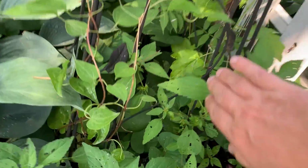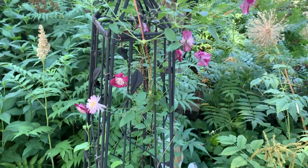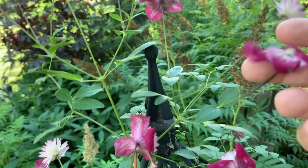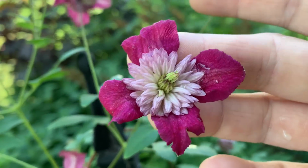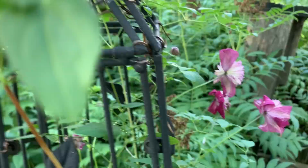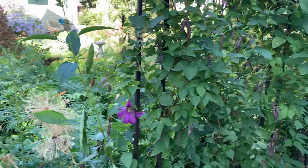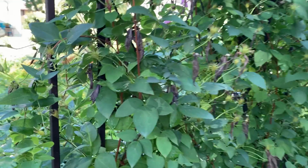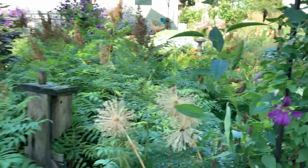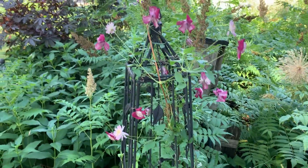Oh, I've got some weeding to do back here. Another day. But this is Avant-Garde clematis. It's super dainty. It's doing better than what I thought. This clematis was planted at the same time as this one, and this is Viticella Polish Spirit. You can see this is definitely an aggressive grower. I'm gonna have more blooms. But this one's just a little more, I don't know, delicate. It is pretty though.